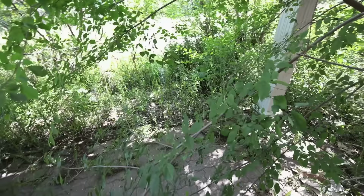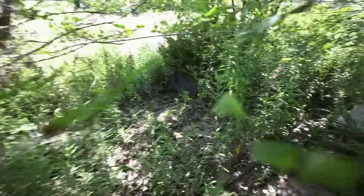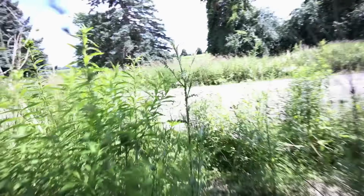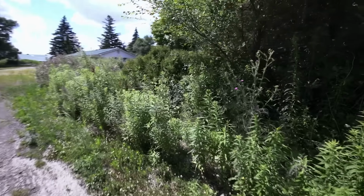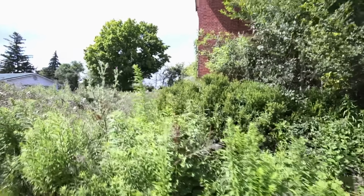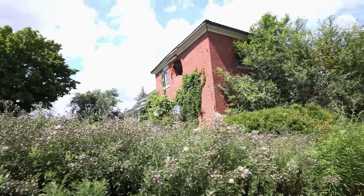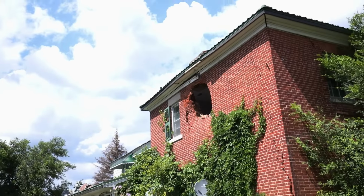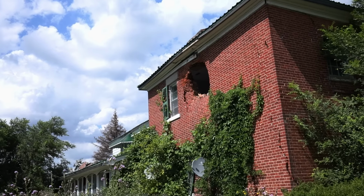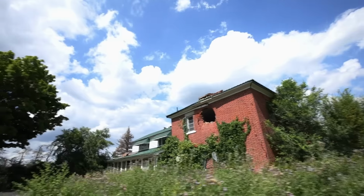All right, so heading out the front door, we got to bushwhack through this stuff. It's very, very overgrown. I don't like going through that sort of stuff. Huh, it's pretty sunny now. It was overcast earlier. So as you can see, we've got an old satellite dish there. And look at that giant hole in the wall. That is just nuts. And on the roof, once we get around here, you should be able to see it.